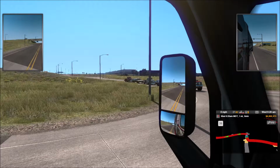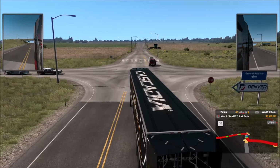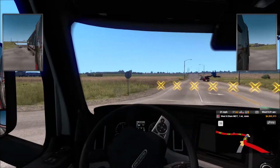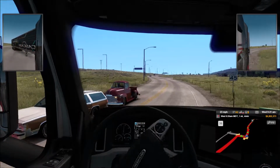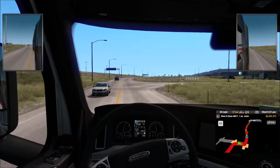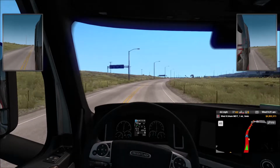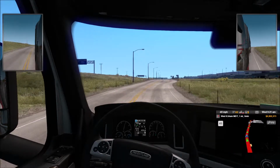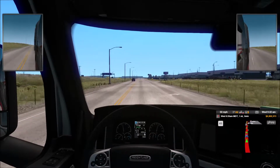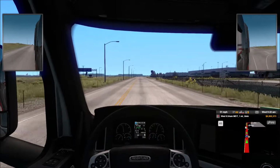The old stop sign game. The old stop sign game of not knowing who's gonna go first. Okay. I feel like I've done a couple jobs from this area back here before. Or maybe I'm just crazy. No, I guess not. If I haven't discovered that viewpoint before, I guess not, though.